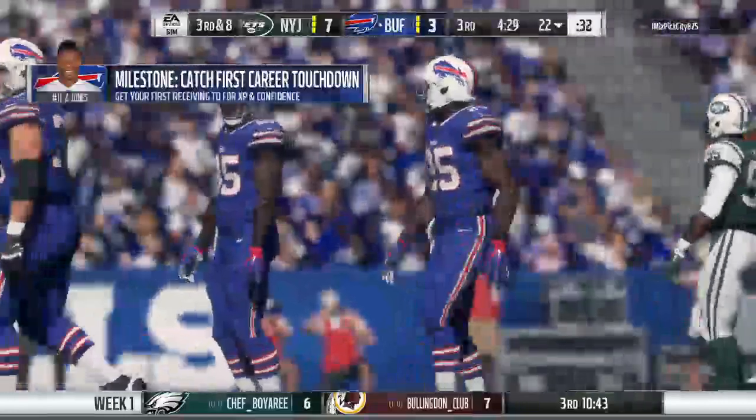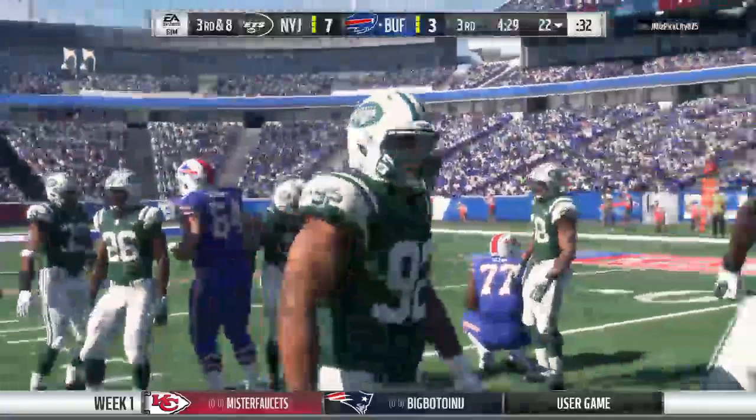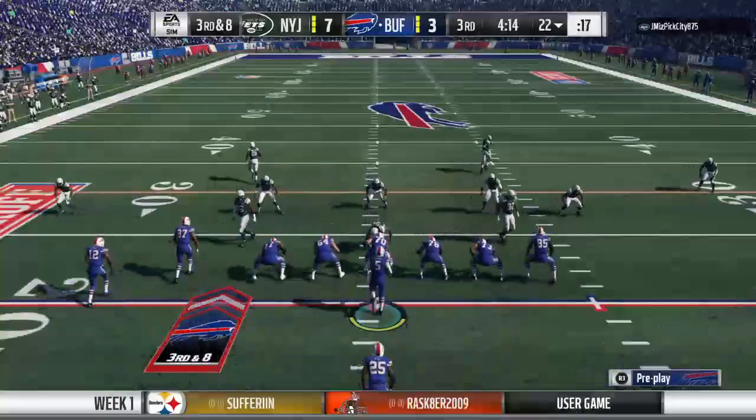This is what happens sometimes when you abandon the running game. It's hard to get back to it because once guys get out of that mentality of firing out and hitting people, hard to get them started again occasionally. The Bills on third down, 2 for 5 to this point. This is 3rd and 8.